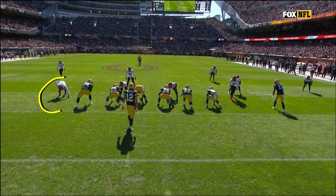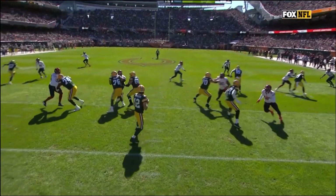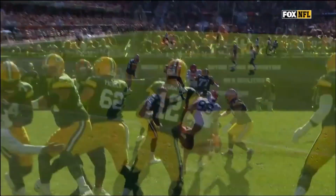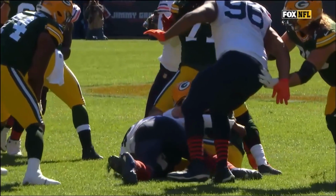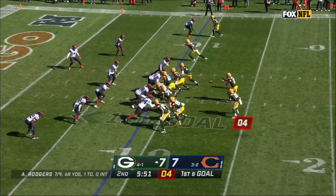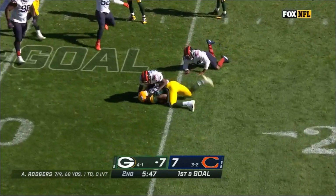You see Robert Quinn right here. He's just going to win with speed. He gives a little club with the outside arm. He just runs right around Elton Jenkins. Looks like Spider-Man there. Matrix, what a good play. I'll tell you. Zone here, 1st down and goal. Back to A.J. Dillon, who gets blown up by Quinn.